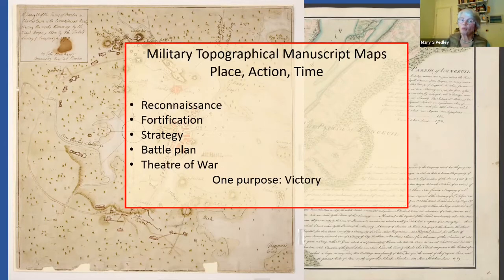These military maps have one purpose in mind, and that's to win. So victory is always the purpose. And the audience for the military map is the command structure. Military maps are usually made because someone who's a higher rank than the actual surveyor or engineer has asked you to do it and has asked you to make a map with a specific goal. So that framework provides us with how we have to interpret the maps that I'll show you today.